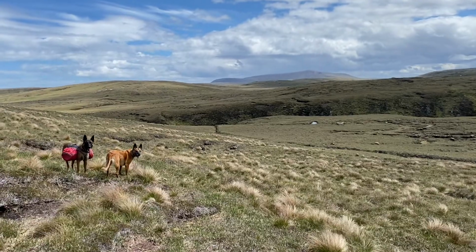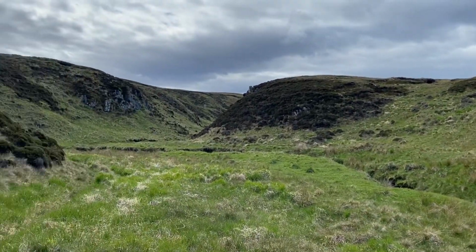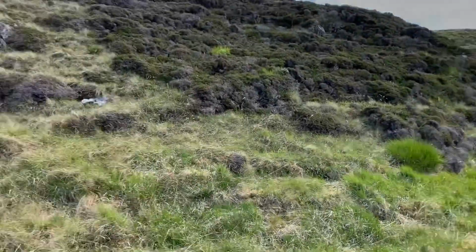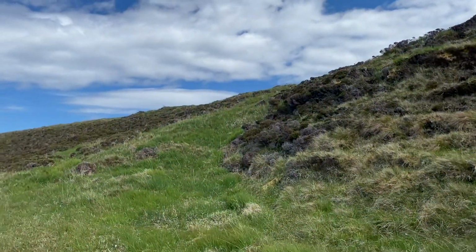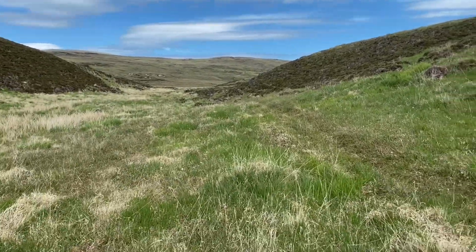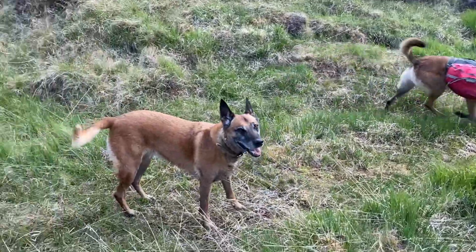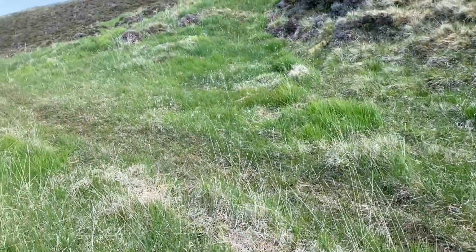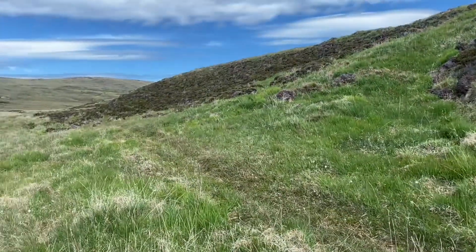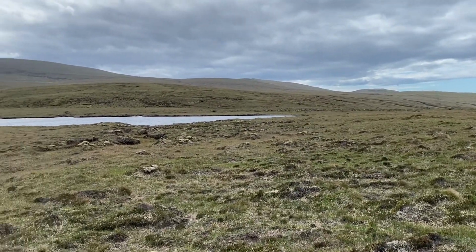Right, pushing on. That's where we come down over there. Right, imagine going up and down that. No, thank you. We just go over this lip here, we'll be back on track. Dogs had a drink, so they're happy. Another trail. I don't know what these trails are. Can't be deer. Can't be humans. So much for the coastal route.